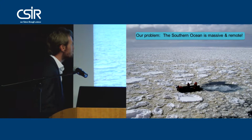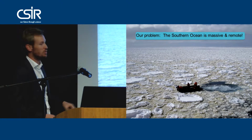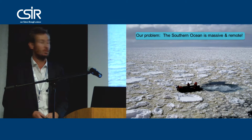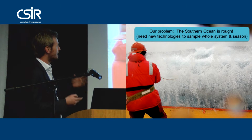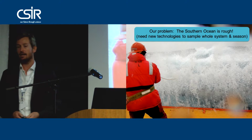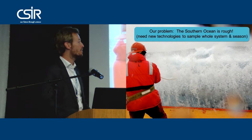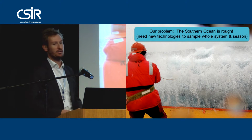The Southern Ocean is massive, it's remote, so it's difficult to do this. It's beyond the capabilities of individuals or even just one or two nations. And then it's really rough. It's not a great place to go and do work in an everyday scenario. You know, big storms and harsh and remote environments make observing these areas very difficult.